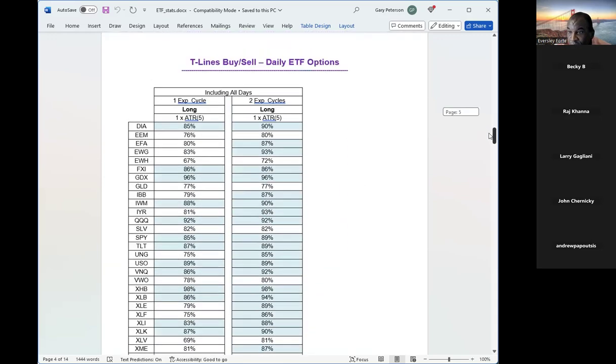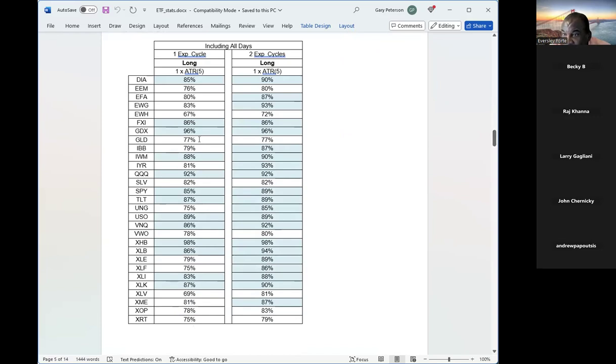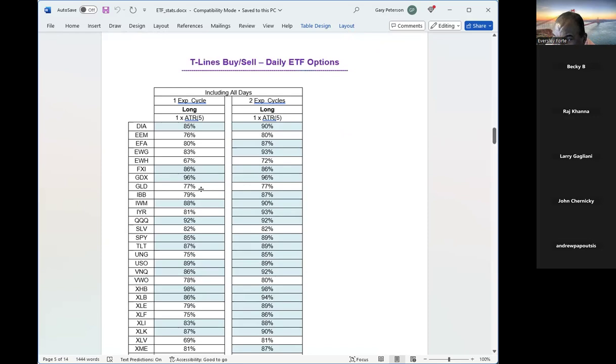Another one of the strategies, T-line buys and sells. You can see the difference between 1 expiration cycle and 2 expiration cycles with the light blue. You have a lot more blue when you have more time. Okay, so if I got a trade on IBB, or on GLD gold for this strategy, this is not the same strategy we just looked at. Different strategy. It's under 84%. I would not take a trade on GLD with that strategy.